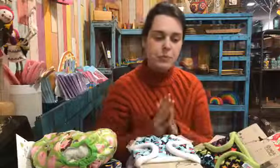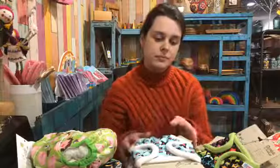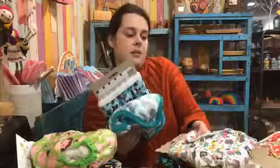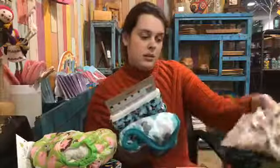Yes. So as we explained, you have your inner fitted nappy, and then you put an outer waterproof wrap around it. Yep, so when you're changing it, you can usually get two or three goes out of the wrap. You just change the inner part.